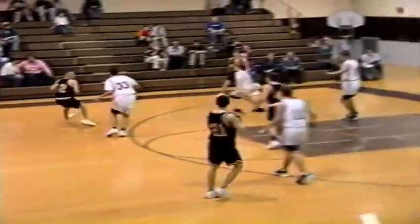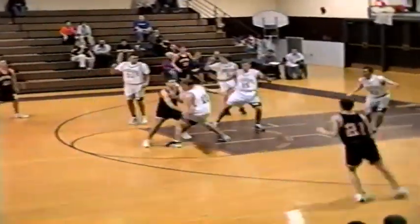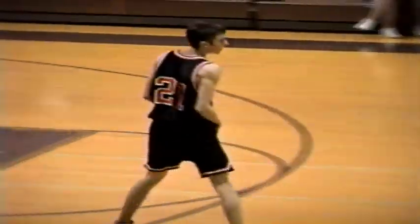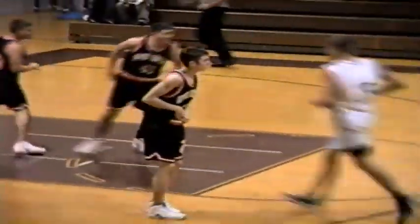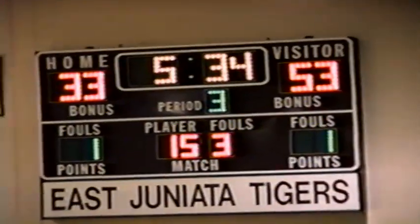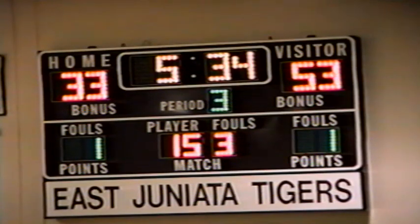Andes, Buffington inside there, they'll go back out for Andes for three. It's good. Justin Andes with that nice high looping shot, and timeout called by the Tigers with 5:34 left here in the third quarter. UD 53 and the Tigers 23.